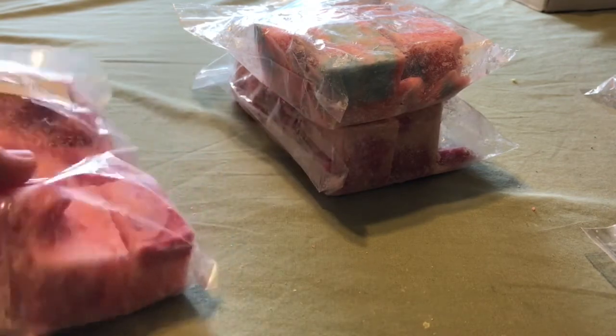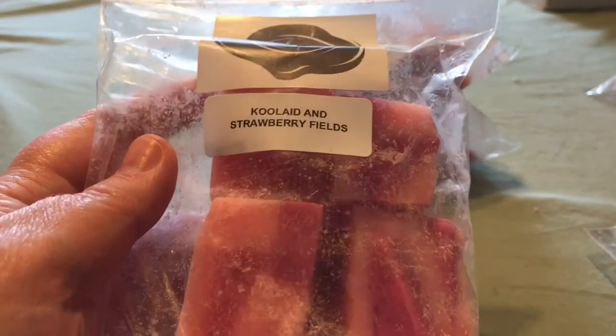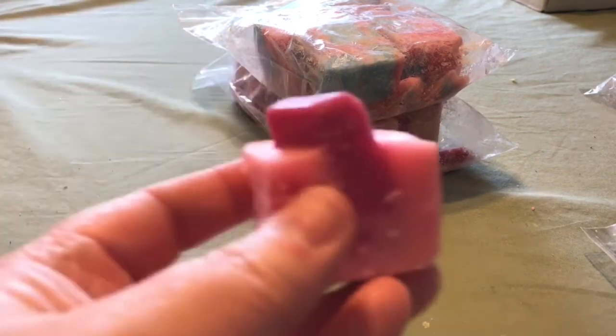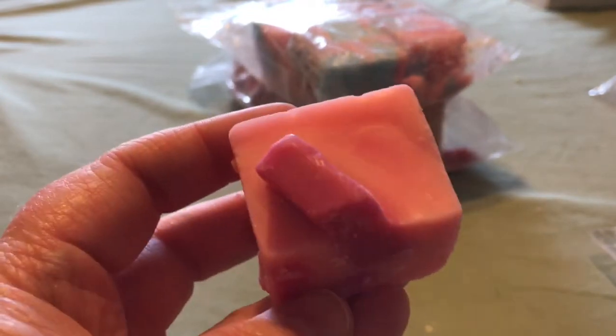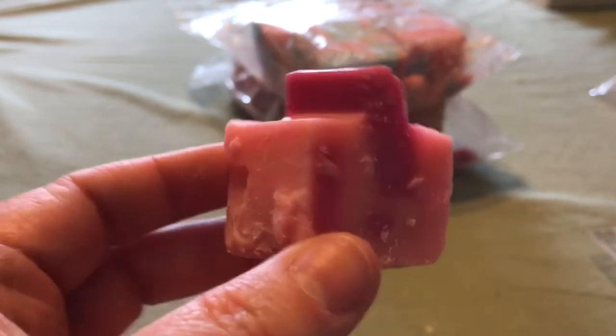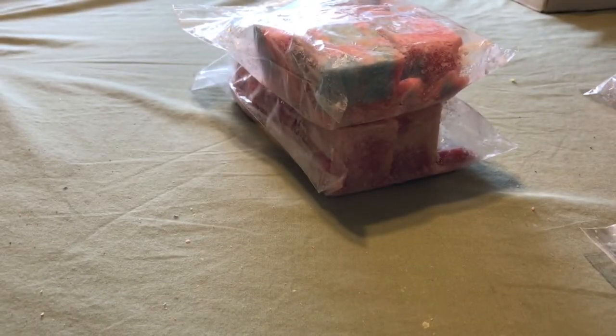The other bags I got Kool-Aid and Strawberry Fields. This one I already took a couple pieces out and gave them to Little J because she loves this scent. But this is a blend of Kool-Aid and then some kind of a fruity strawberry blend. Not real sure what Strawberry Fields is, but it's definitely a strawberry Kool-Aid type scent. It's a good one throwing too, and Little J already melted one of these pieces and it smells really great when it's warming. So excited to have that.